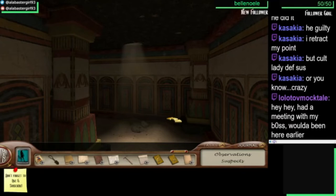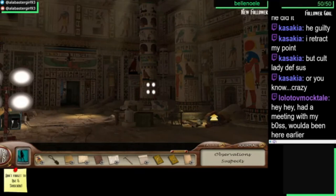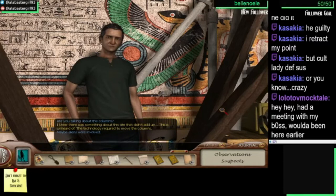Let's go back down and check on those guys and see what's going on. Did you see that? Are you talking about the columns? I knew there was something about this site that didn't add up. This is unheard of. The technology required to move the columns. Maybe aliens were involved. Very cute.